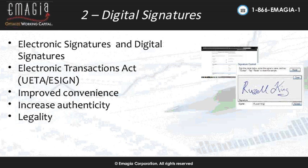We now have the Electronic Transaction Act, which was legislation, especially in the U.S., but in many other countries, that make these a legal document. They allow you to also increase the authenticity, so that you know who's been signing these credit applications. Again, it's going to reduce the paperwork, and it's going to certainly decrease the amount of lost paperwork.